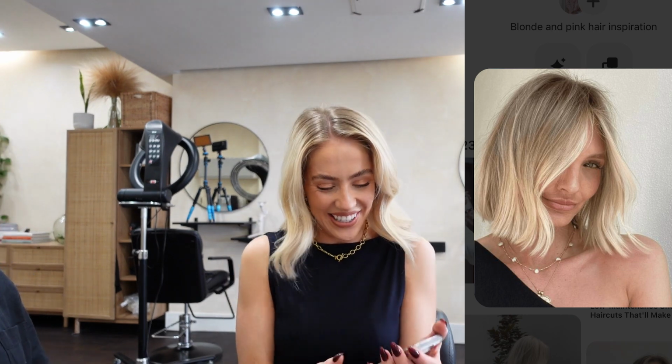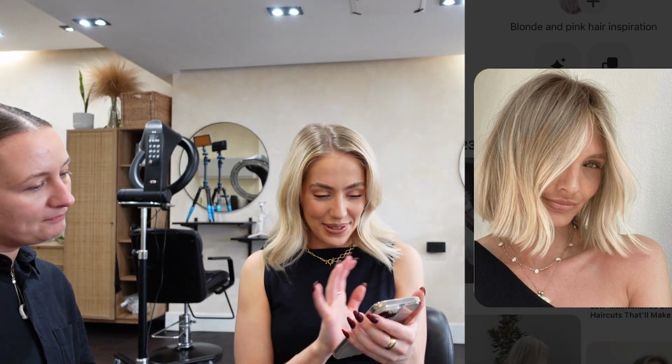Yeah, so I like the way that the blondes are in at the front still, but without it looking streaky. I don't know what's possible, but I was just like, I'm just going to show you photos and I know that you know what to do.